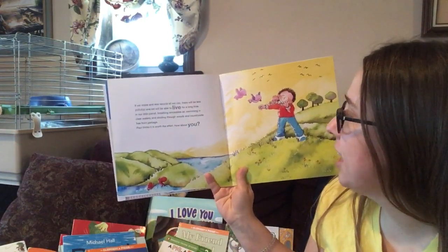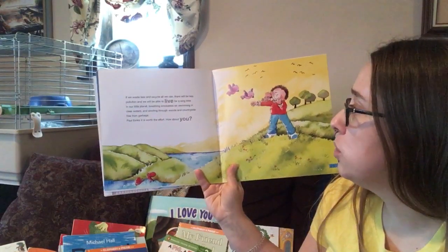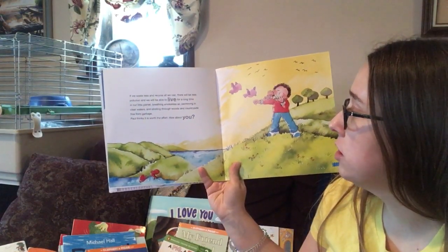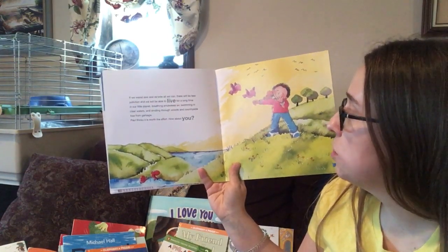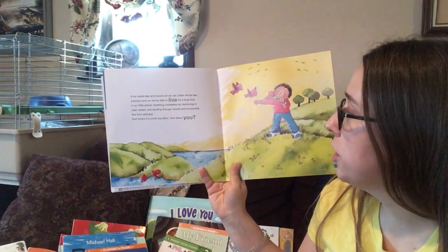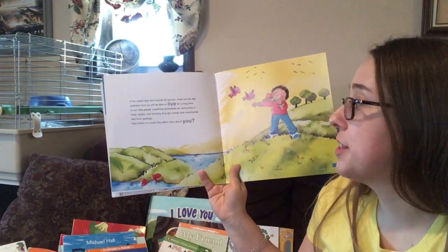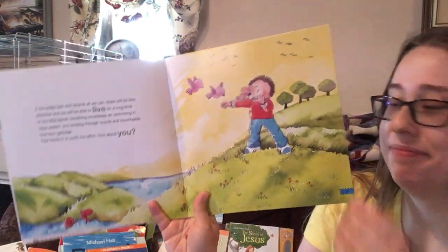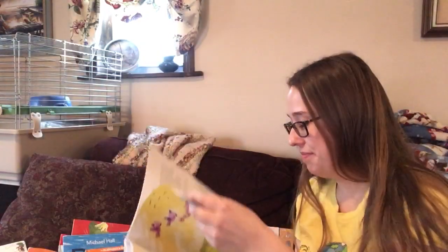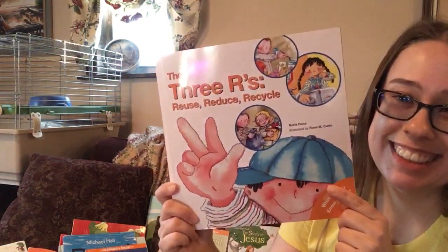If we waste less and recycle all we can, there will be less pollution and we'll be able to live for a long time on our little planet, breathing smokeless air, swimming in clean waters, and strolling through woods and countrysides free of garbage. Paul thinks that this is worth a little effort. How about you? The end.